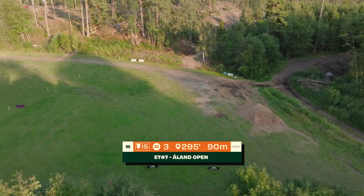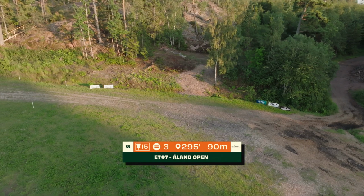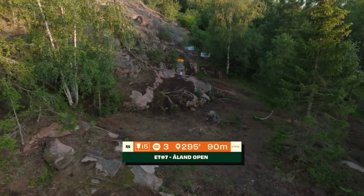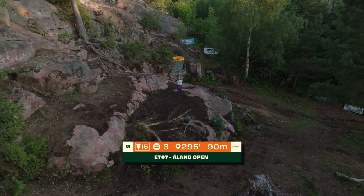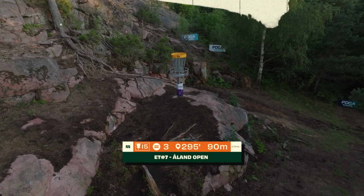Hole 15. I believe this is the shortest hole on the back nine. 90 meters, going uphill though at the end. It's a left to right shaping shot. You need to take your turn to the right pretty late. So just a regular Anhyzer backhand usually doesn't work. You need something that turns over very late.